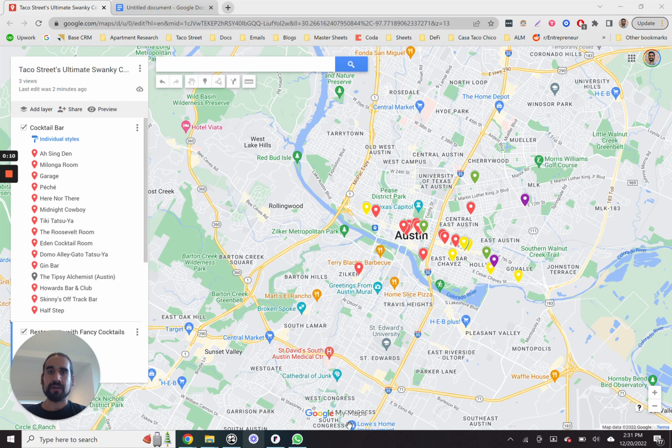So, I've helped about 400-ish people move to Austin over the last 5 years, and I get a lot of questions about where to go out, where to hang out, where to drink. So I figured I would make a guide about my favorite place to get cocktails in Austin.